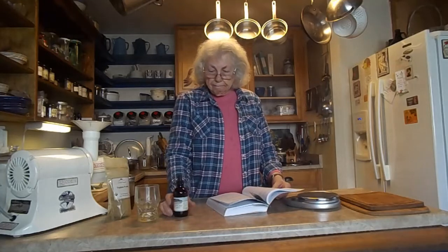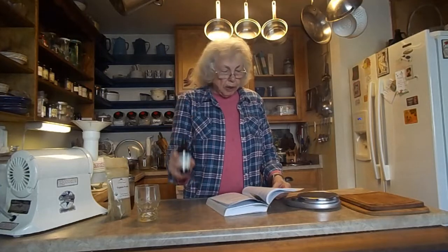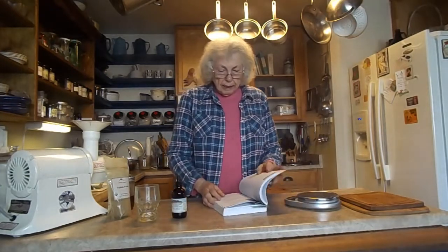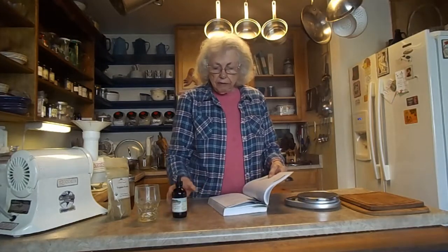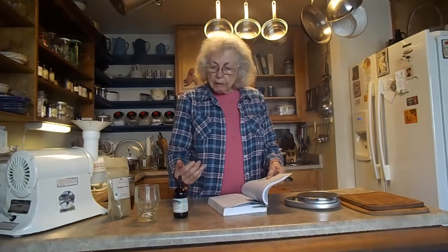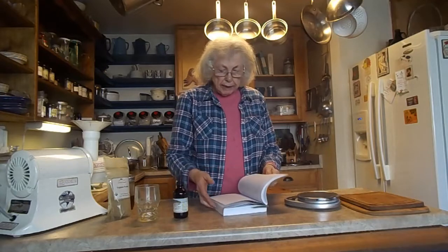So this is the one I chose to use, and I take it at least twice a day. I should take it 4 times, but it said it is still effective if I forget to take it. And I've already taken it 2 times today. I'm sure I'll get my 3 and 4 times in yet.